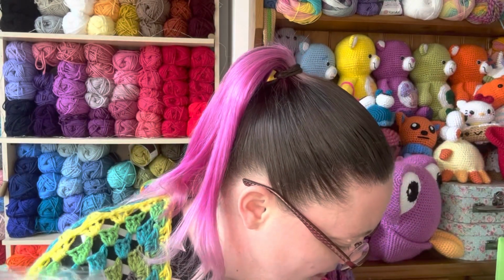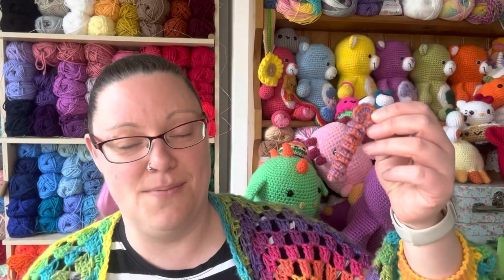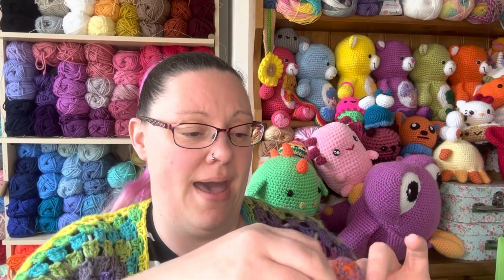So I made, how many did I make? 18 of those. And then I did sort of think to myself, oh, I can make some worry worms as well. And then I made one worry worm and then decided that actually I couldn't be bothered to do that. So I've made a worry worm that somebody may get in a random act of crochet kindness bag at some point in the future.